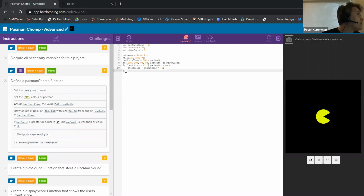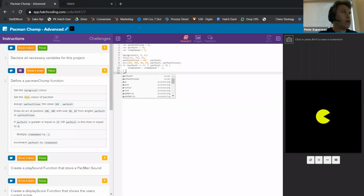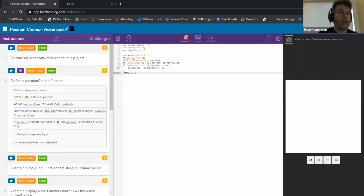And then increment Pac-Mouth by chomp speed. So we're going to go Pac-Mouth equals Pac-Mouth plus chomp speed. And now what we're doing is we're basically saying we have two different types of variables.